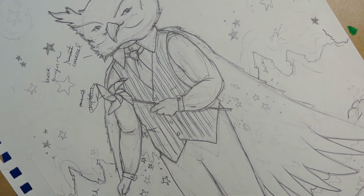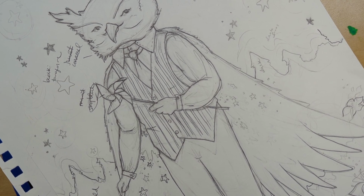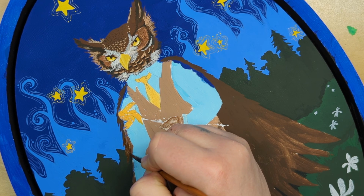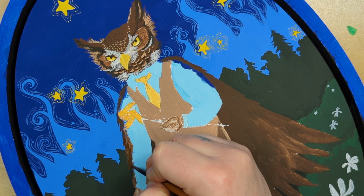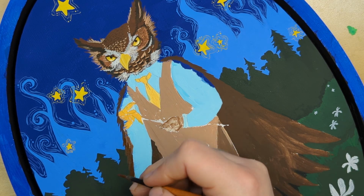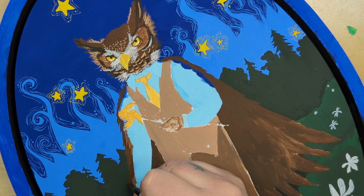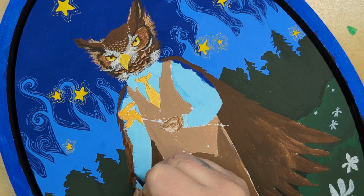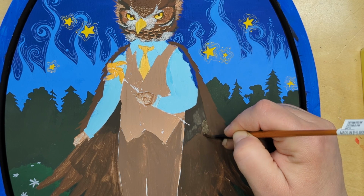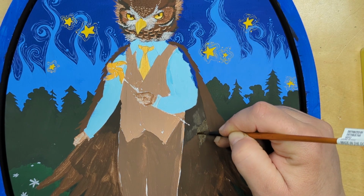So, here's our changes from the original sketch to what the owl is looking like now. And I'm also looking at that because clearly I painted over a lot of stuff when I was trying to fix the background, and I was trying to at least get it close to where I wanted it when I first sketched it. And I think I did okay. It's good to keep your sketches around though, obviously.